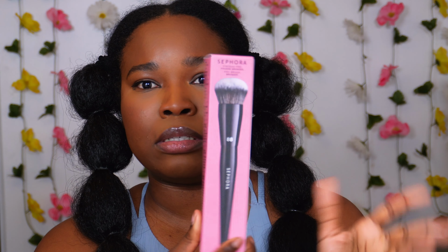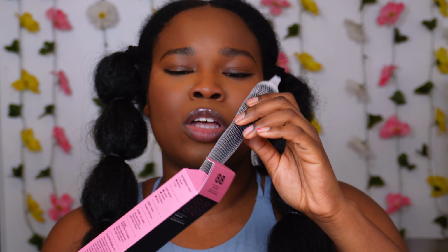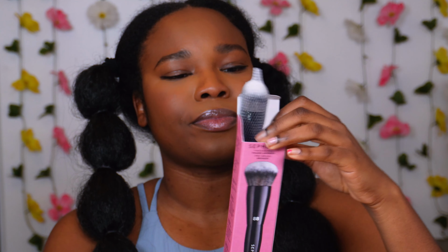I haven't opened it yet. It's still in this. I will try this all out later on. But yeah, I am excited. Like I said, when I felt it in store, it was still dense but soft, and according to the coverage type on the box, it's supposed to give medium coverage, which I'm fine with. So yeah, it's good for liquids, creams, and sticks. So I hope this works well.